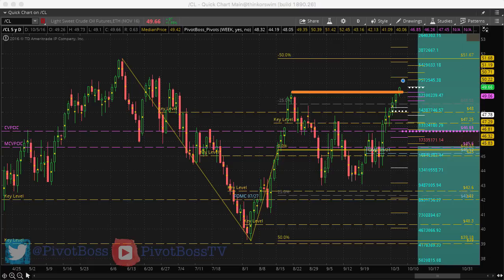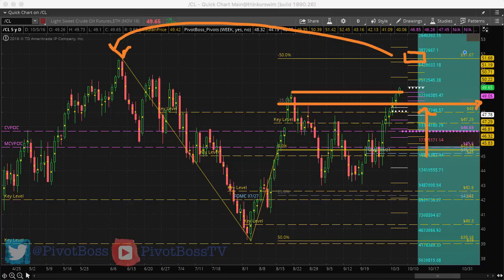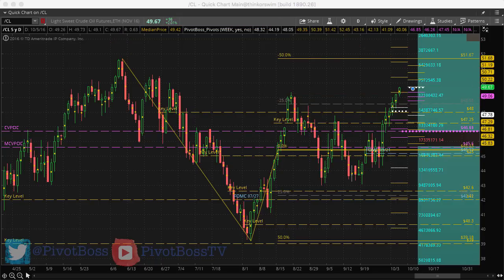And anytime you get a push beyond the upper 25% level, from the midpoint of the key range, that would imply at least a retest of the outer edge of the range, and that's going to be 5167. So we could be looking at a move of at least another 2 handles into 5167s ahead.